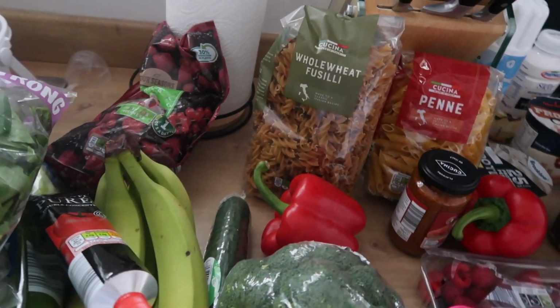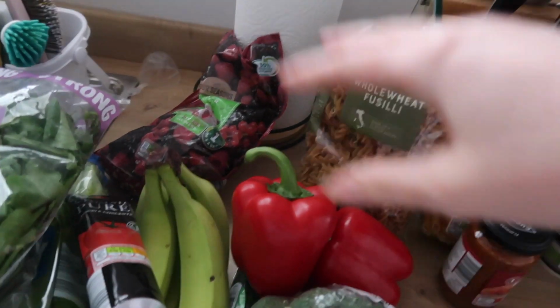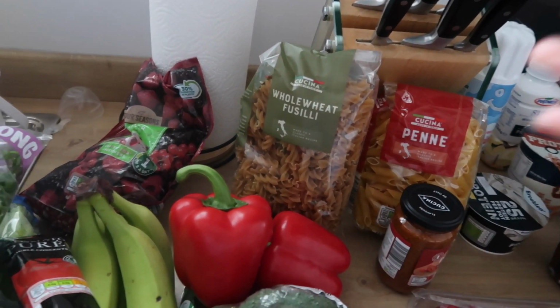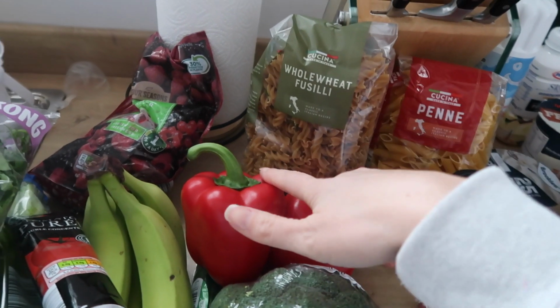Broccoli, I don't know if I said that. I've got 2 loose red peppers. Usually I'll buy the pack, but they didn't have any other peppers other than loose red ones. So I just got those for now.